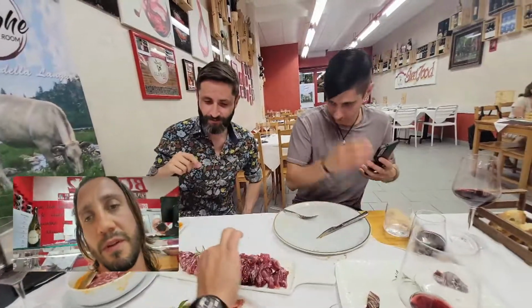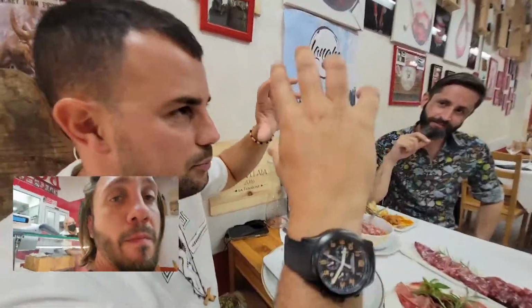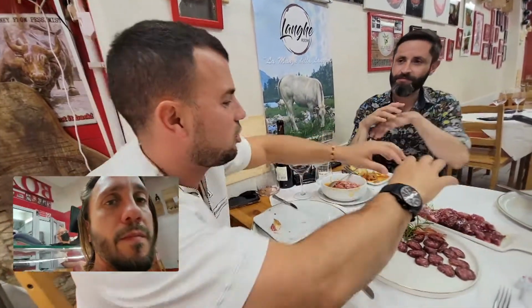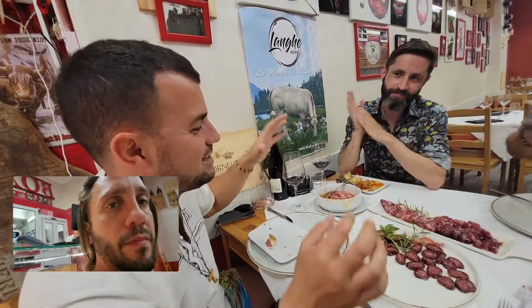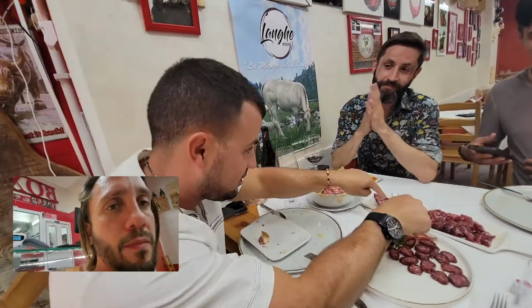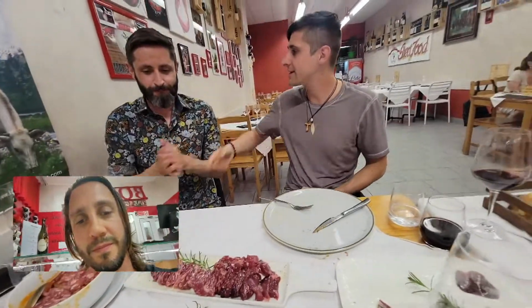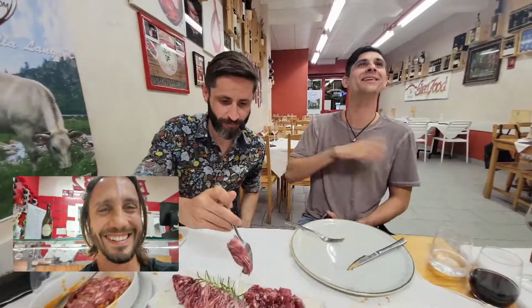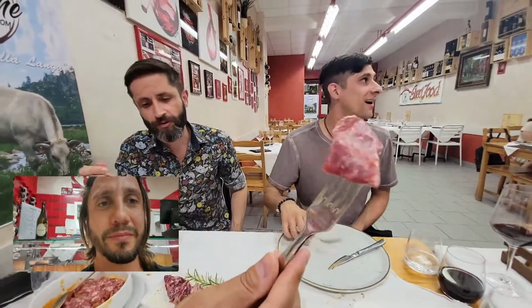This is the heart of a 2 kilo piece of meat. We've got the sides served, and this is the heart right there. 3 months, 90 days to get to this point. All right, let's get to the heart of it. Oh my God! Let me just look at it. Look at this. All right.